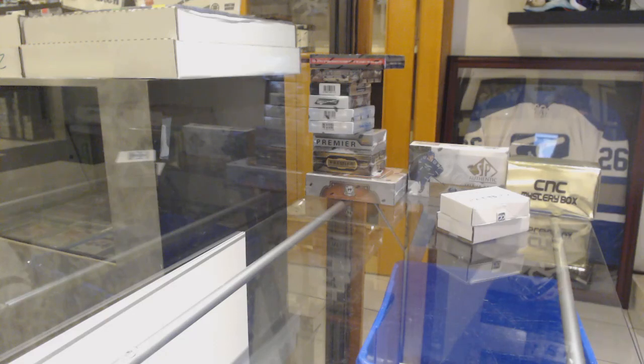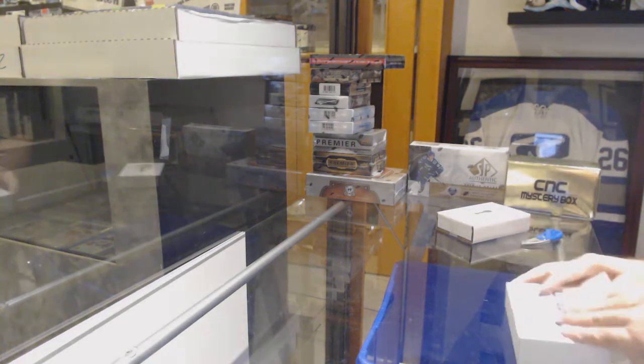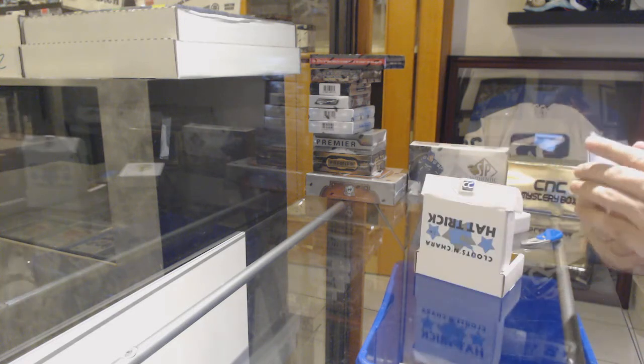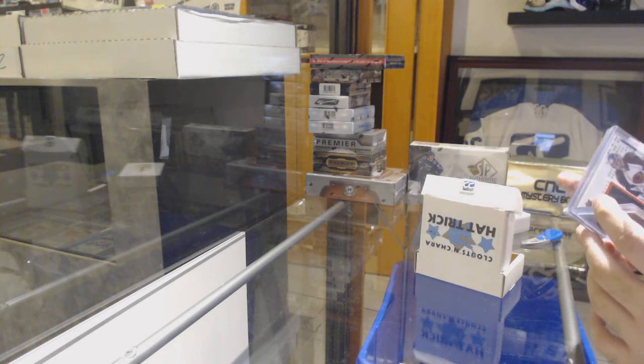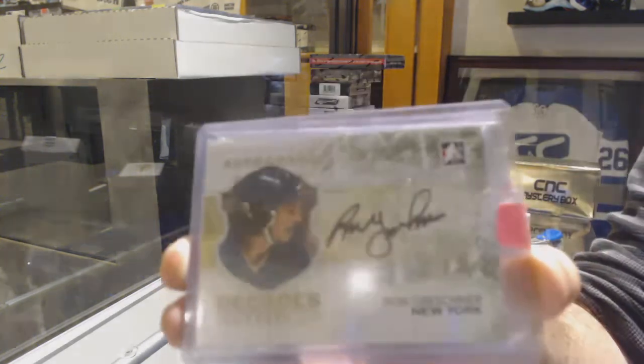Here we go, starting off CNC break number 10246. We have monster. We start off. Which New York team is this one? I believe this is for the Rangers, Ron Greschner.